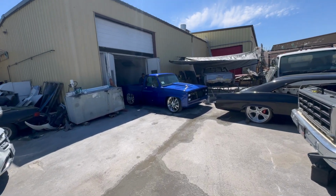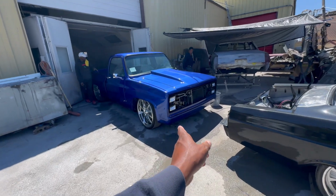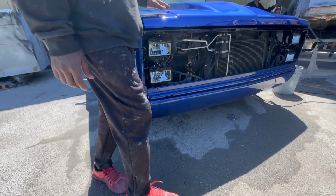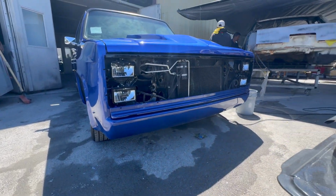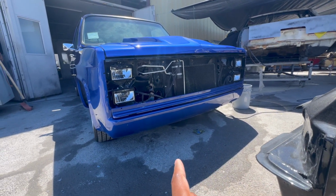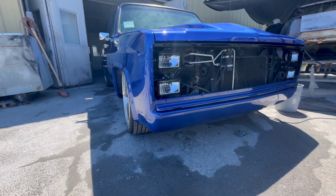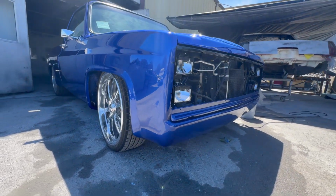The C10, the part that we were working on just a little while ago, where we added the extended bumper and molded it in, it is now painted. The hole that was in there, we welded it in, grinded it down, and you can't tell the difference now. Now it looks like all one piece with the fender. Isn't that beautiful?